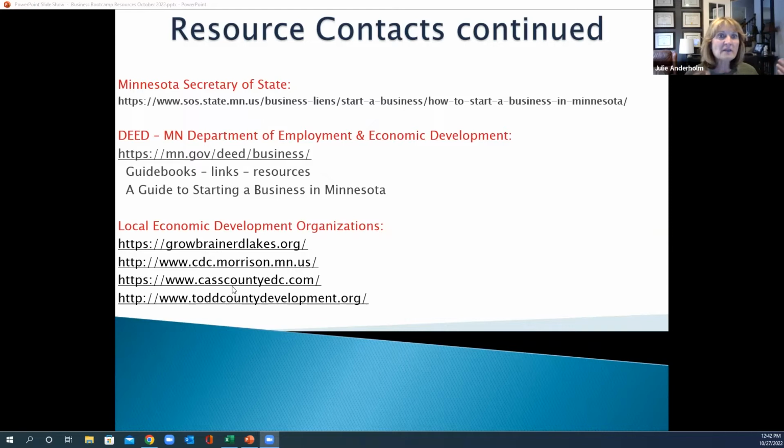So I'm pointing these out in this PowerPoint. If you're located in one of these counties, you can go to that link directly. If it's not specifically one of these counties, I didn't list it for every county in Minnesota, but just Google local economic development agency in this particular county, and it should link you to the county that you should work with, depending on where you're located.